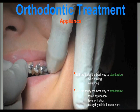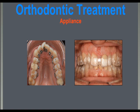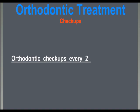The sequence that we like to use in this case is the one described by Dr. Secchi. We like to start with an initial round wire followed by square or rectangular thermal activated nickel-titanium wires to level and align teeth. Rectangular stainless steel arch wires are used during the working stages of treatment. Of course, treatments of patients with corticotomy can be carried out also with other types of appliances like lingual or invisible aligners. The difference with a conventional treatment is that patients are to be seen for checkups no more than every 2 weeks.